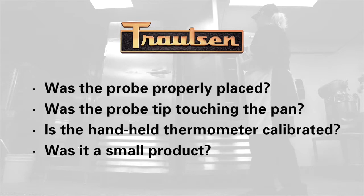There are a few possible causes. One could be improper probe placement. Food probes should always be placed in the center of the largest product or deepest pan. If the probe is placed in a smaller product or shallow pan, this would naturally chill quicker than the larger, deeper products around it. Another possible cause could be the probe being placed where the tip is touching the pan. In this scenario, the pan is going to cool much quicker than the product and thus provide a false reading.